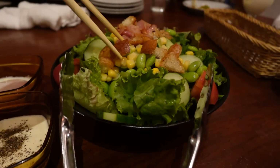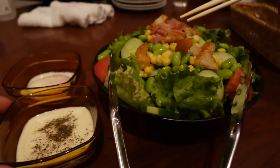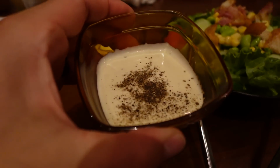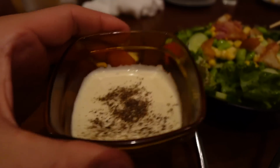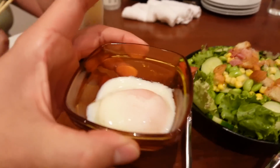So this is a standard Caesar salad. I don't think there's any garlic, and they again put the dressing on the side. Maybe, oh yeah, maybe you're right. Let me try it. Oh, I know it's delicious. Another thing that's kind of interesting is they've got this onsen tamago. We love all the vegetable dishes here. Always try to order at least half vegetable dishes.